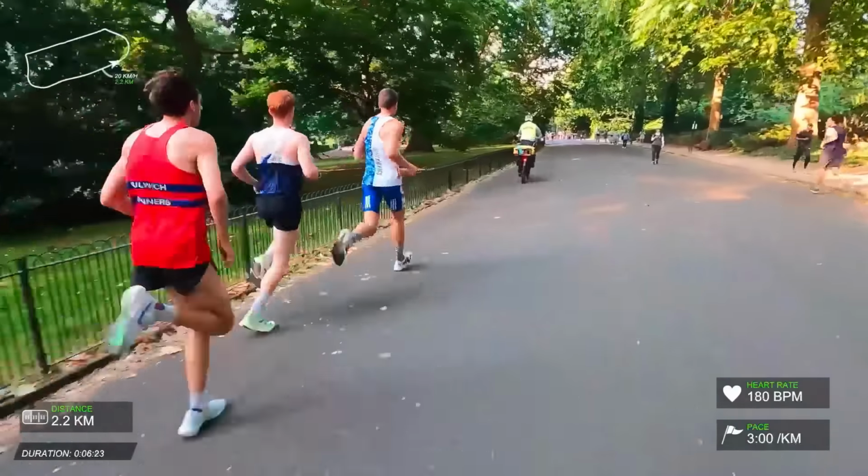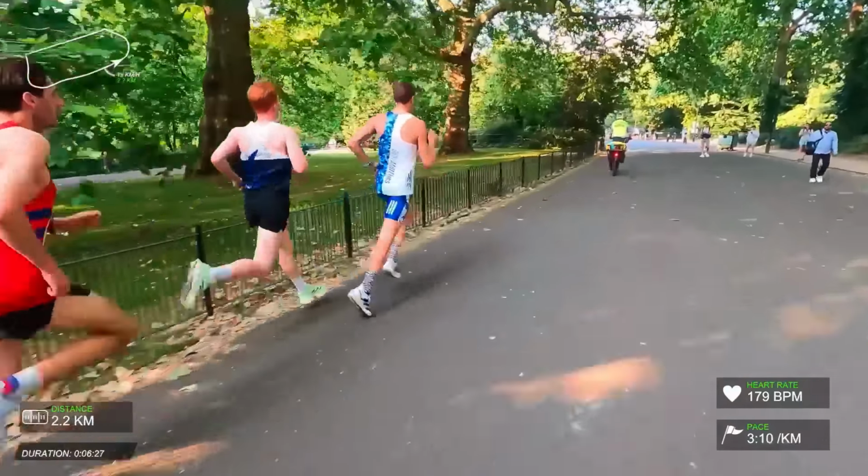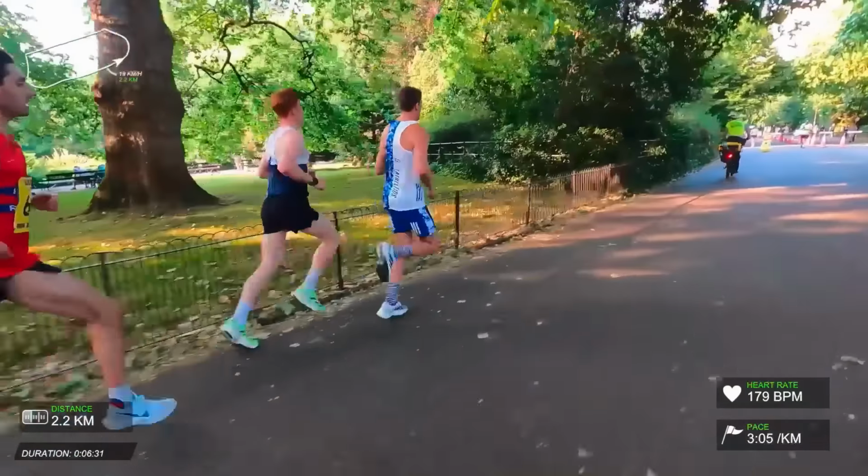Heading towards the halfway stage, and we're a group of 3. The support is thankfully always good this section, so I'll let you soak it up just like I did in this race.